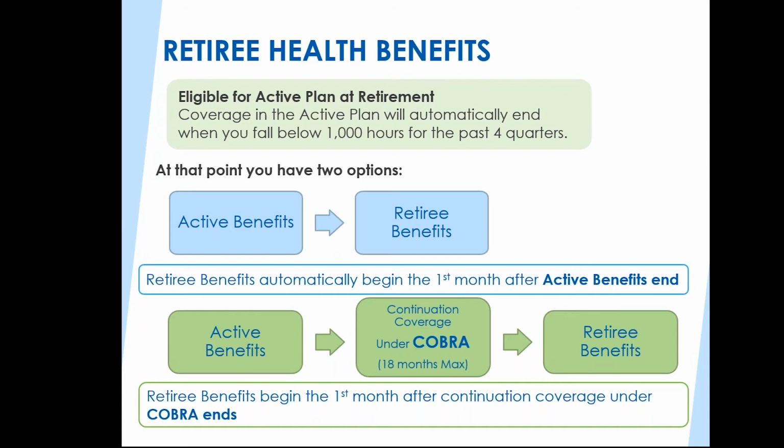So the question is whether you want to move directly from the active benefits onto the retiree benefits, or after the active benefits, if you want to pick up continuation coverage under the COBRA law for 18 months maximum, and then after that continuation coverage under COBRA, subsequently move on to the retiree benefits. So you make a choice between the two. Well, why would someone want to continue coverage under COBRA?